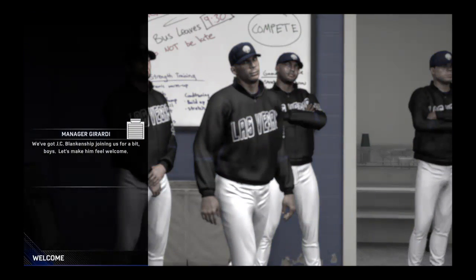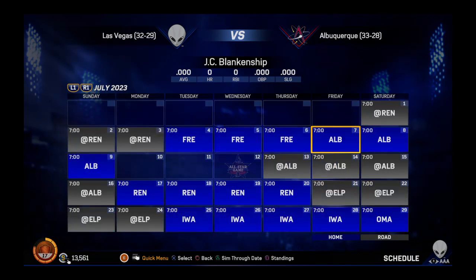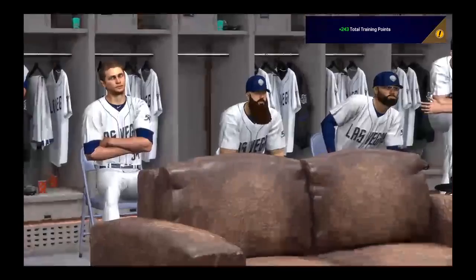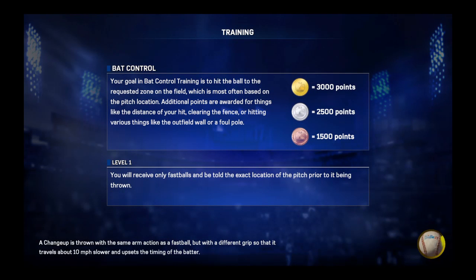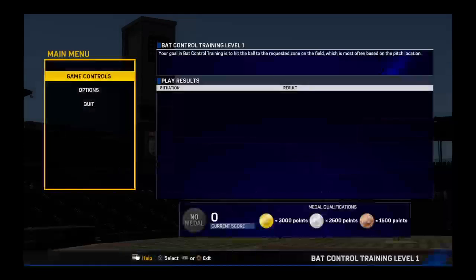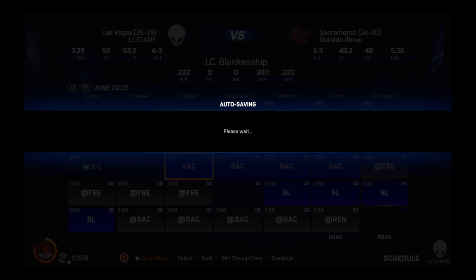A AAA locker room acknowledges a major leaguer who has been sent down for a tune-up. These minor leaguers have extra reason to be at their best this week. Not playing this. I'm gonna sim. Do this one more season, see what happens. This is ridiculous.